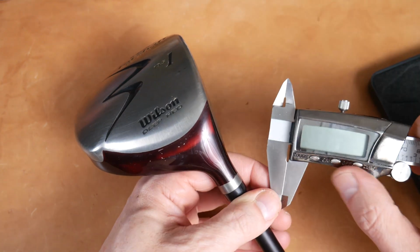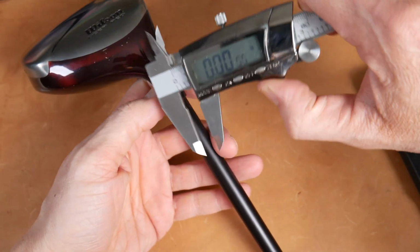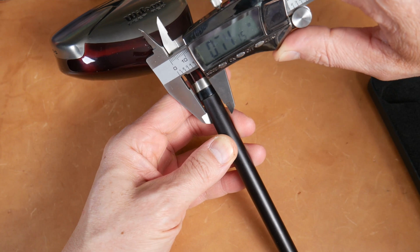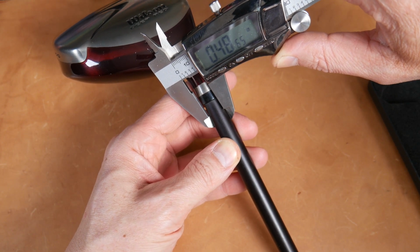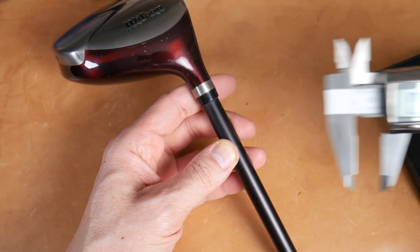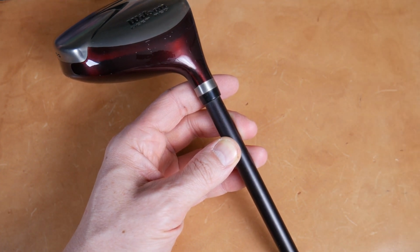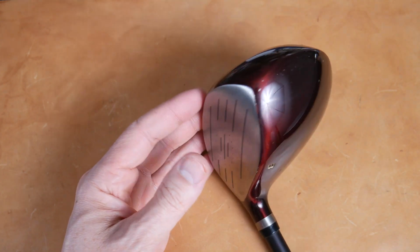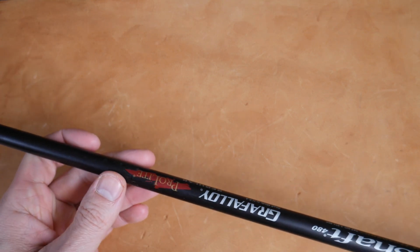So let's fire up the, okay, I'm in inches. Your normal drivers today are usually like what, 0.335. Look at this, almost half an inch thick. Now that is a fat shaft. What else is there? So it's 0.33 or 0.35, either way. Really, just ridiculously massive. People complain about the shaft being too flexible. I kind of see that, but I'm used to a huge variety of shafts, so I can make do without it.